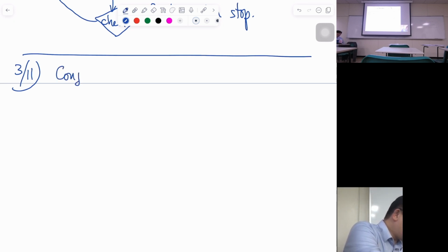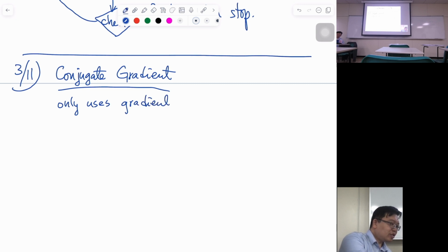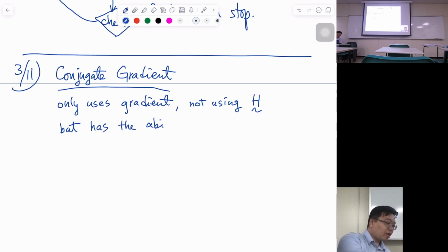So, conjugate gradient. So why do we have this method? It's a method that only uses the gradient, not using the Hessian. So just like steepest descent, but has the ability to update gradient information.